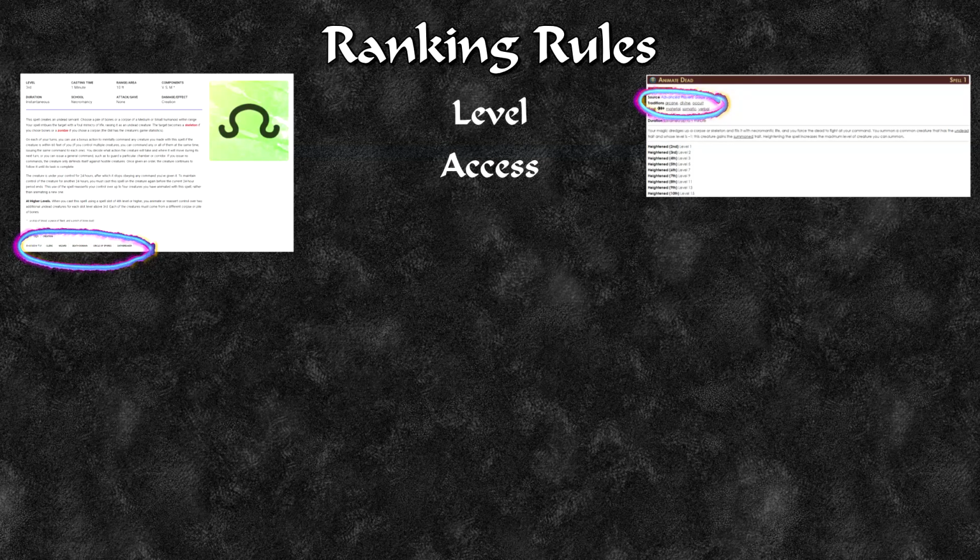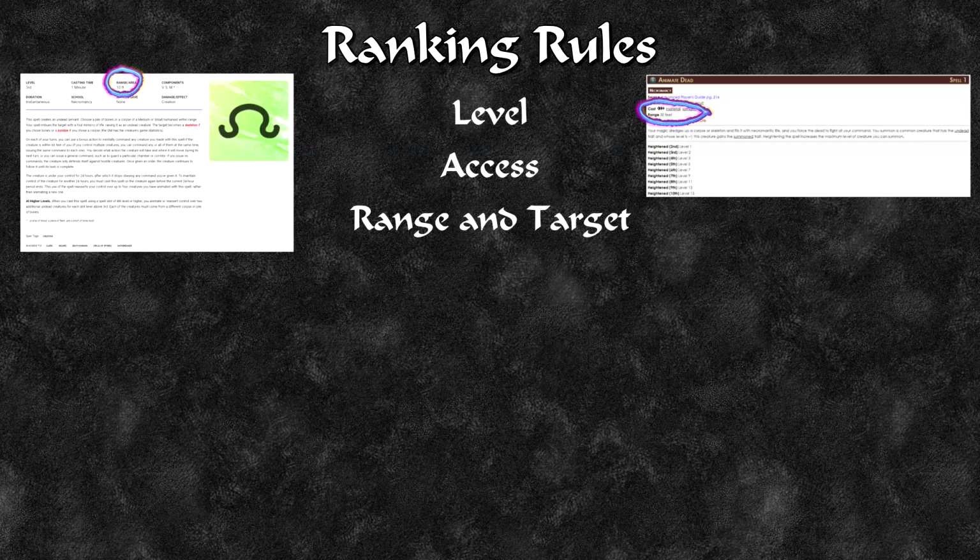Then we will have a look at the range and target. So obviously a spell that can be cast at 120 feet away is going to be more versatile than a spell that can only be cast at 60 feet away. Same for the target. If it can target more people, then it's going to be a lot more versatile. Following after that is the casting time.